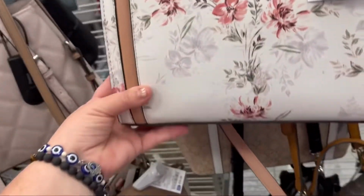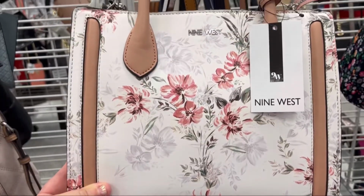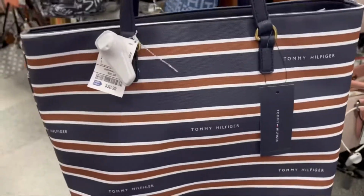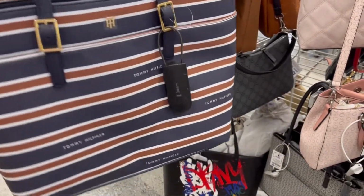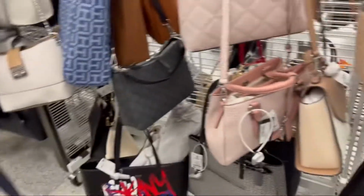You know, when I think of Tommy bags, I think immediately of red, white, and blue. So it's kind of nice to see it in different colors. Nine West, really beautiful bag, kind of mid-size to large, $29.99. Again, I am planning a spa day soon, so please don't judge my nails. This Tommy bag for some reason was $30.99. You know, the rest of the bags I looked at were kind of around the $35 range.